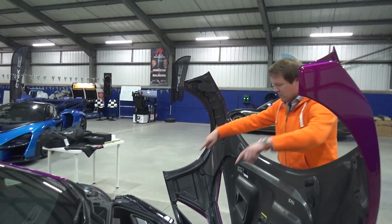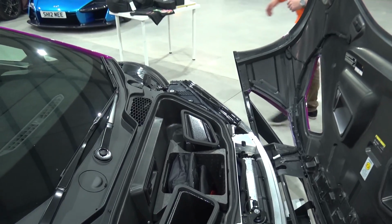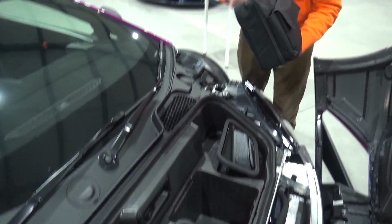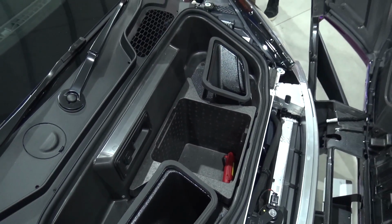Now in the center, you can see those scoops where obviously the airflow comes in through the lower part of the splitter and goes up to keep the nose planted down to the ground. In here, we have a bag of quite interesting tools, which we will go through in a moment. Then you have that foam, almost storage compartment.